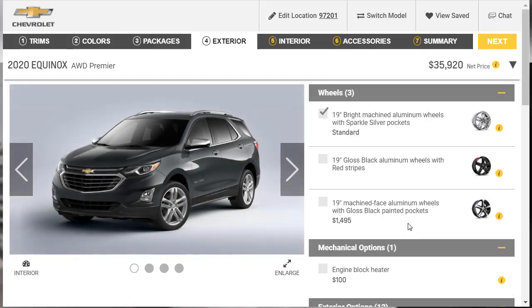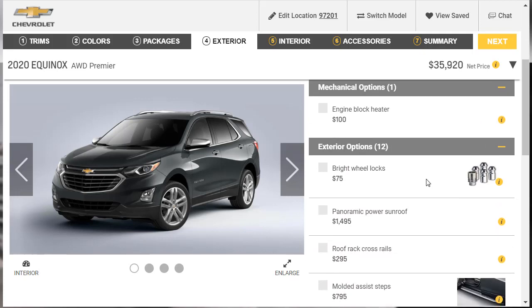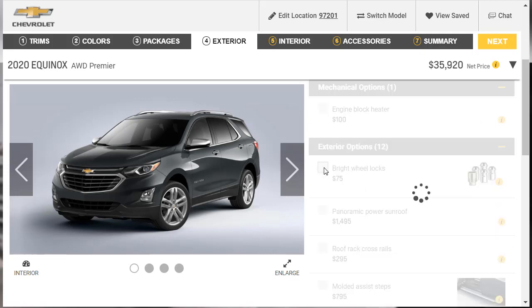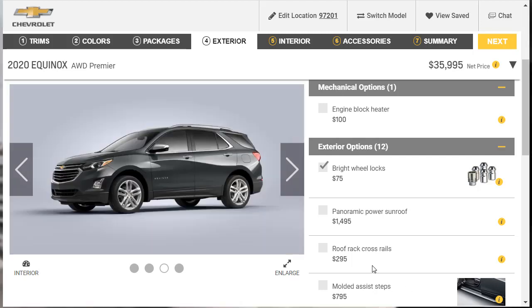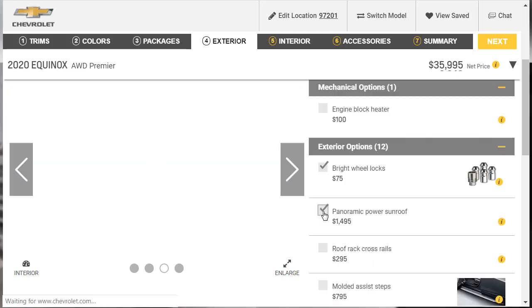Now, we can't upgrade our wheels. We do have 19-inch wheels. They do have a 19-inch wheel option. We know we can't get these black wheels in the middle because they come with that midnight or that red line edition, so we're not going to even mess with that. I'm all about the wheel locks. Definitely all about some wheel locks for sure. Let's go ahead and get that panoramic sunroof. Why not?